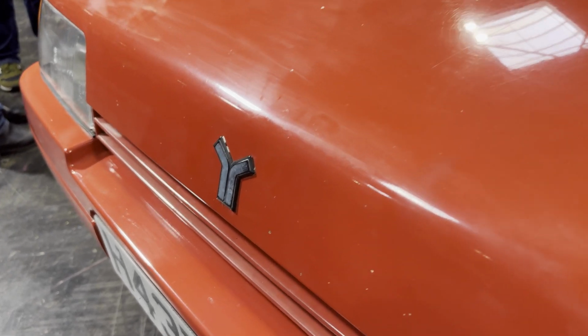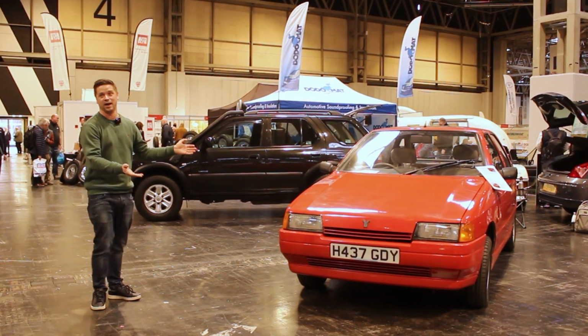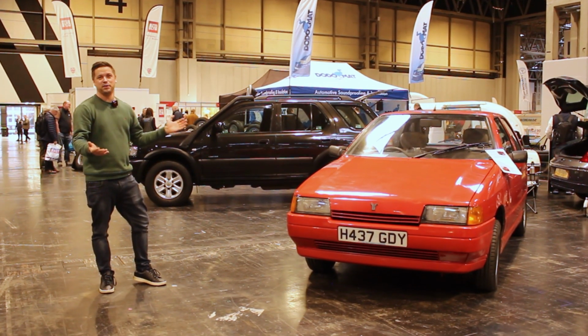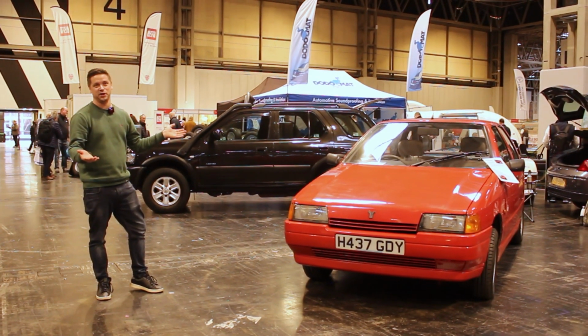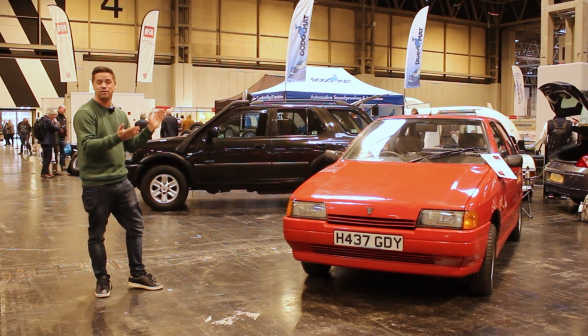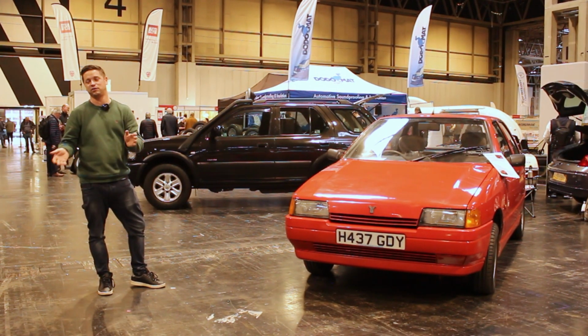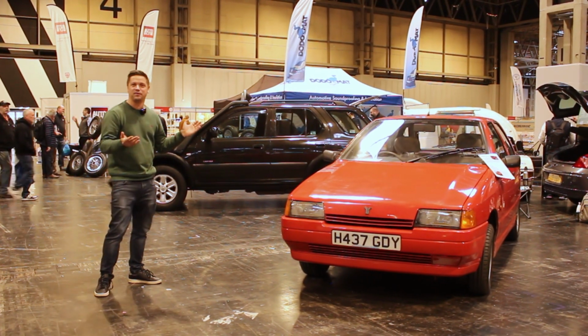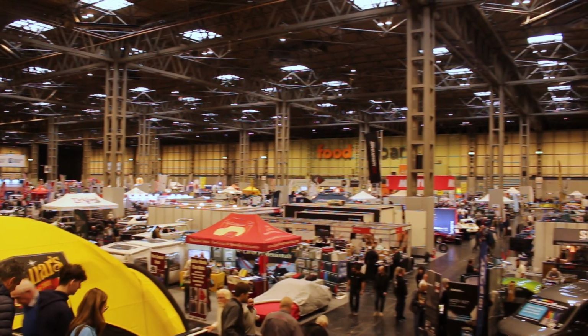Now, another real rarity is this Yugo Sana. And when was the last time you saw one? There's probably fewer than 5 Yugo Sanas left in the UK, and we believe this is the only remaining GL model. It belongs to a friend of mine, Matt Pink. It's been recommissioned after a couple of decades off the road, and it's here at the show.